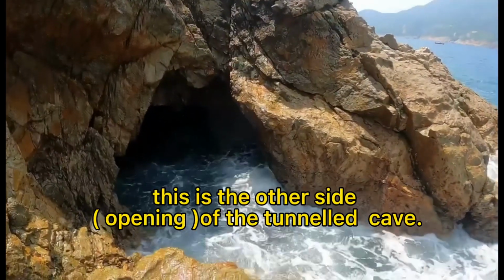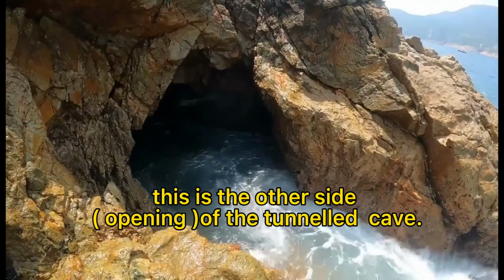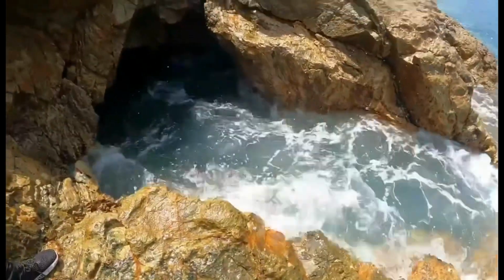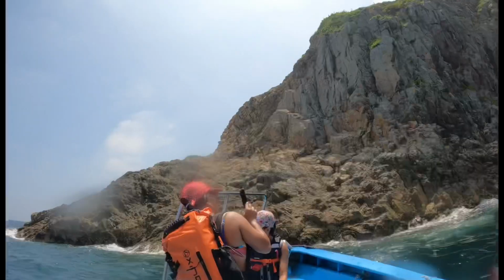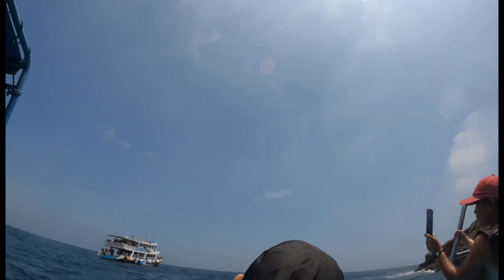And here it is. This is the other side opening of the tunnel cave that we went into earlier. So this is how it looked. Our boat is already waiting for us to transfer to the big boat to go to the other island.